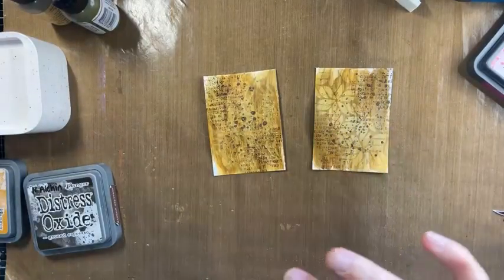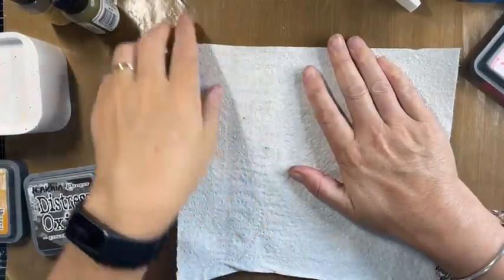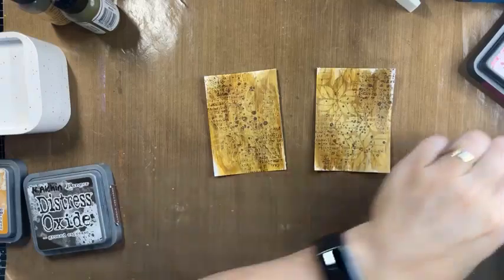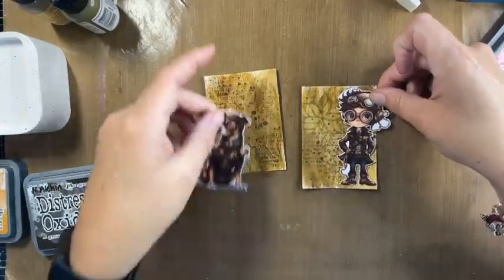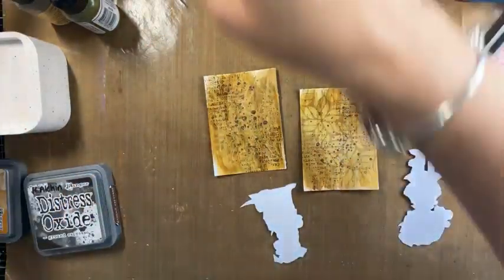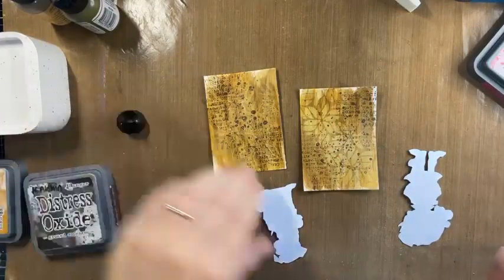So that is, just going to cheat again and get rid of that wetness just for the sake of time. So my little guys here, now look how cute they look on those backgrounds. So let's stick those down. I've still got 5 minutes. So let's stick these guys down.